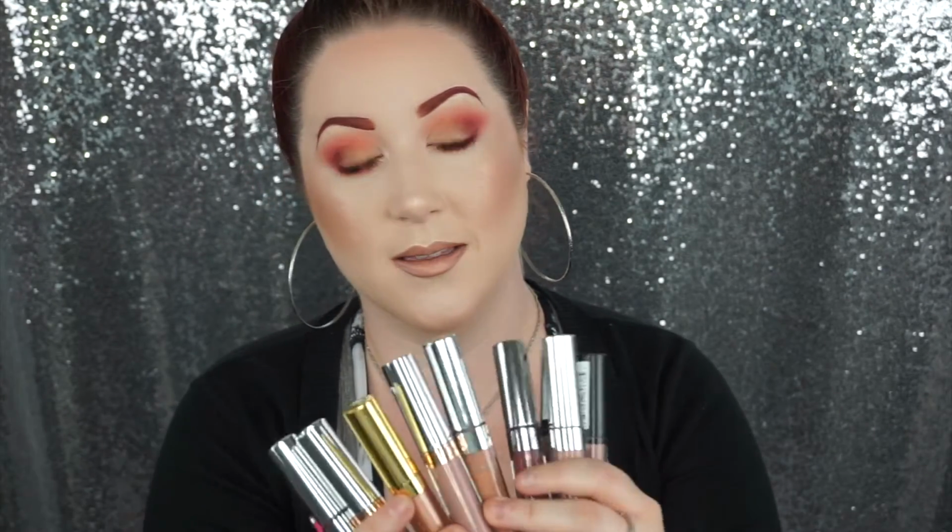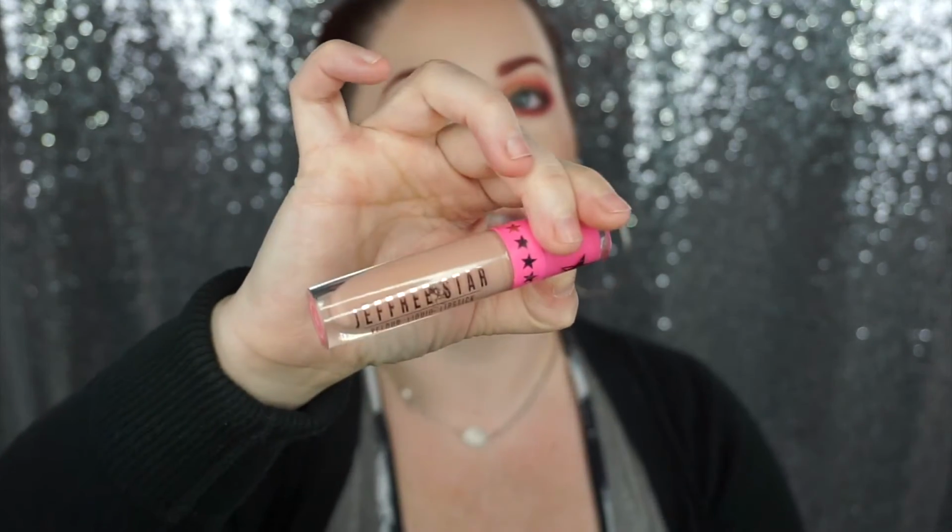Nude, nudgies. Liquid lips that I'm gonna talk about are a little mix and match. There's Anastasia liquid lips, NYX lingerie, Colourpop, and then a Jeffree Star. The Jeffree Star. This one is in I'm Nude. Surprise. This texture, it's just fucking bomb. What everyone says is true.